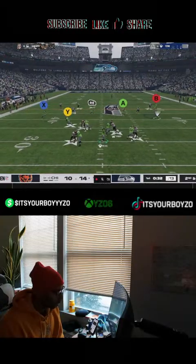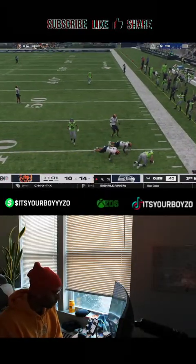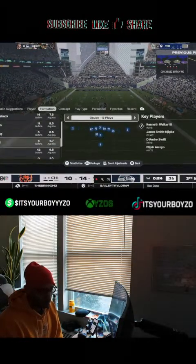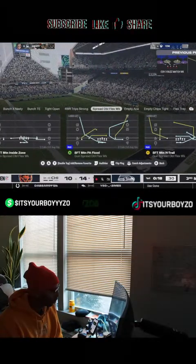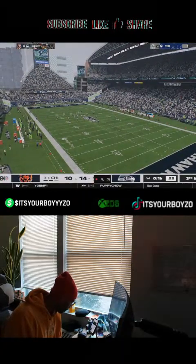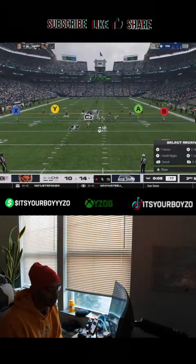Here we go on 2nd and 12. There's a short one caught by Johnson. It'll go as a gain of 4. And 3rd and 8 now. That's a gain of 4. Brings up 3rd and 8. They'll be in search of 8 yards here as they hope to convert the first down.